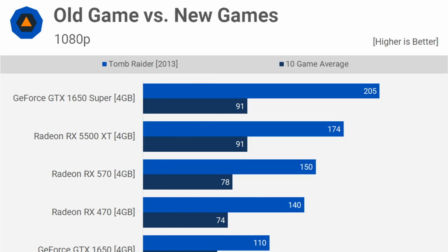Out of curiosity, we've also included the 2013 Tomb Raider reboot in today's benchmark suite to see how the GPUs compare in an older title. Game benchmarks. The first game in our lineup is Battlefield V, and here the Radeon R9 370X.